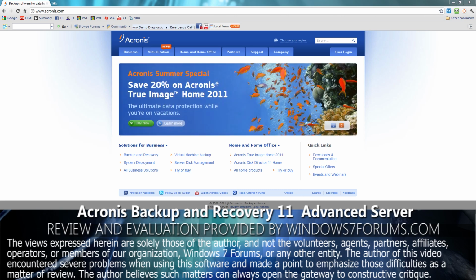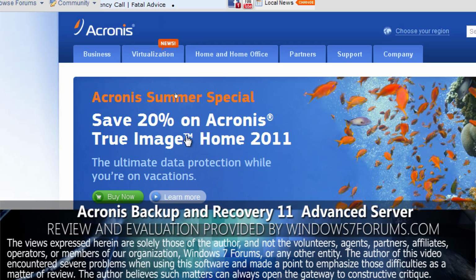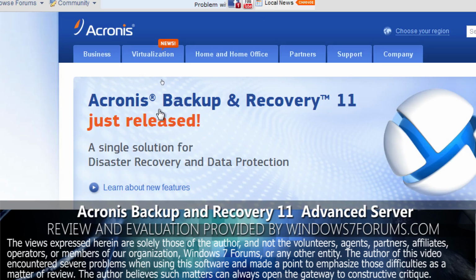Now, if you look at this page, there is a mention here, and this is something that irks me quite a bit. First of all, there's a summer sale. Well, that sounds good, 20% off. But if we go to the main page, we see that Acronis Backup and Recovery 11 has just been released. It's a single solution for disaster recovery and data protection. Now, for Acronis's benefit, the software is not bad, it is full-featured, and most of the time, for most users, it will get the job done. But let's take a look at this software that was just released.